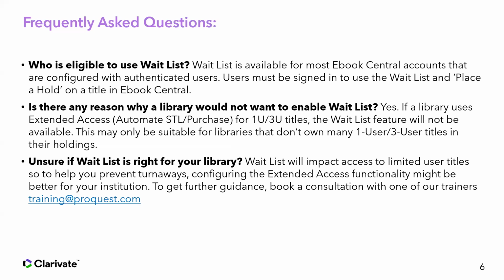Is there any reason why a library would not want to enable the waitlist? Yes. Again, if a library is using extended access, meaning they have that automatic purchase or the automatic short-term loan enabled for their 1 user and 3 user titles, then the waitlist feature would not be available. So this may only be suitable for libraries that don't own many 1 user and 3 user titles in their holdings. So if you're unsure if the waitlist is right for your library, it will impact access to limited user titles. So to help you prevent turnaways.